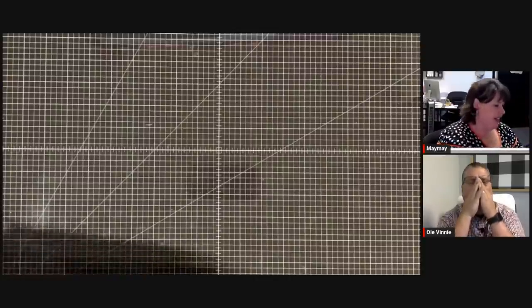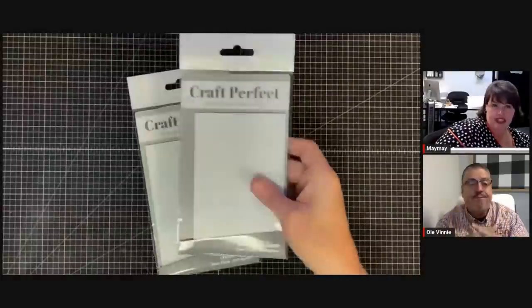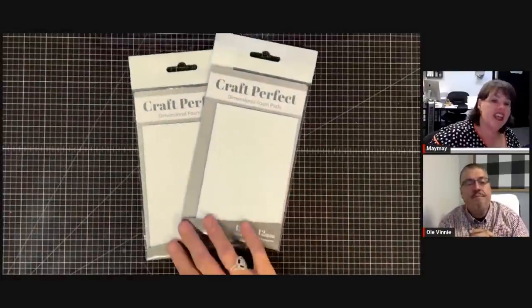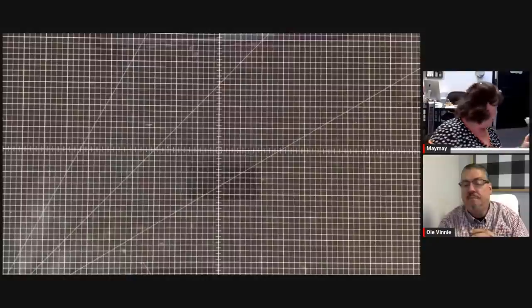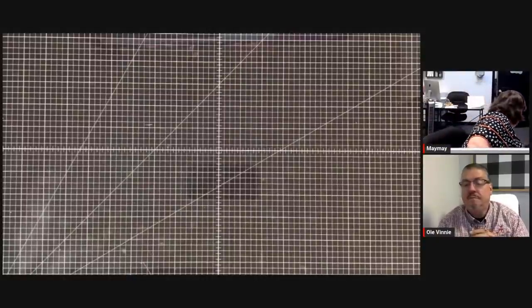I got to put this stuff right down here. Okay, this is not new. This is a restock. This is the White Craft Perfect. This foam tape is fantastic. Fantastic. Grab that. You'll love it.